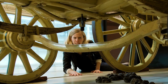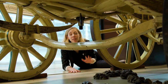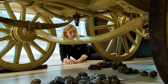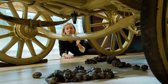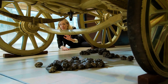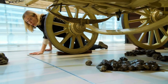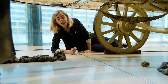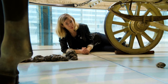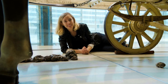Ah, poo, did you say? You are of course right. With so many horses on the road, it's estimated that 1,000 tons of horse poo fell on the streets of London every single day. In fact, the Times even ran an article saying that if there was not going to be a solution to the problem soon, then London would find itself 9 feet deep in manure. Luckily, other forms of transport came about after this.